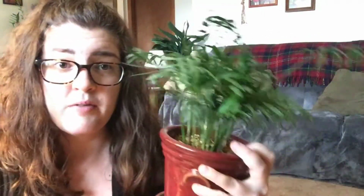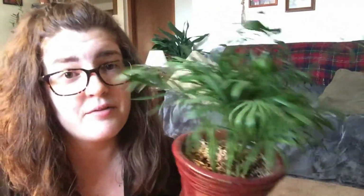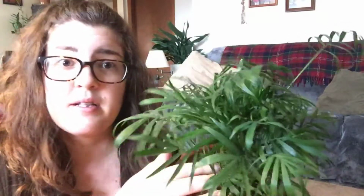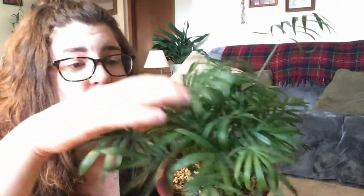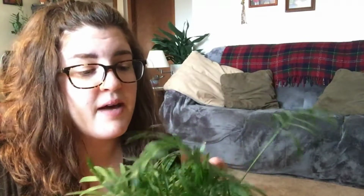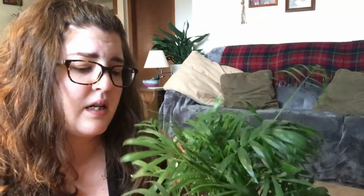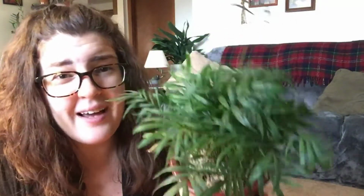This is a diminutive little palm, commonly found. You can find this in a lot of nurseries. You can also find this in a lot of big box stores. So it's a very common house plant. And I've had this one for the better part of a year, I would say. And it hasn't grown much, but it hasn't declined at all.